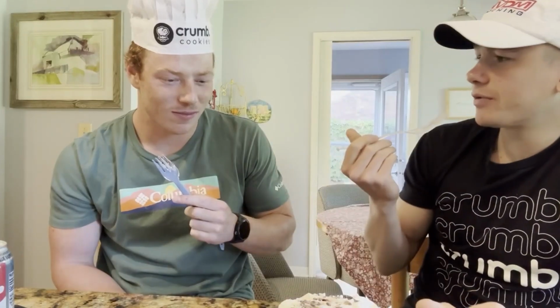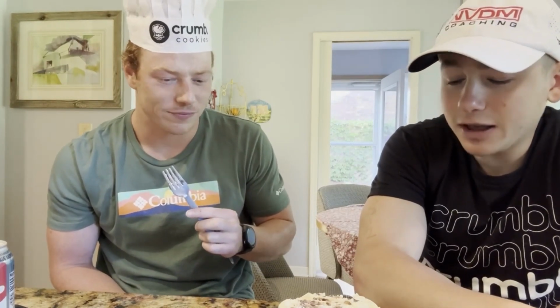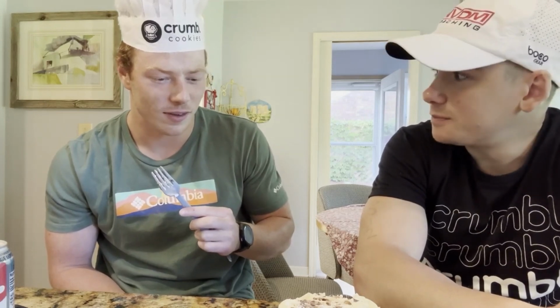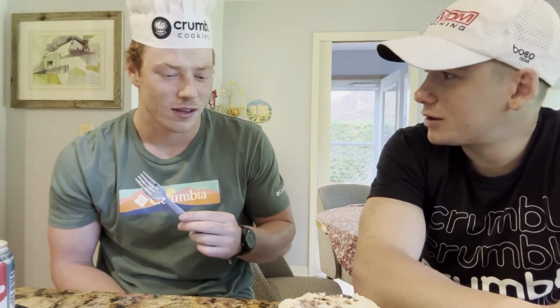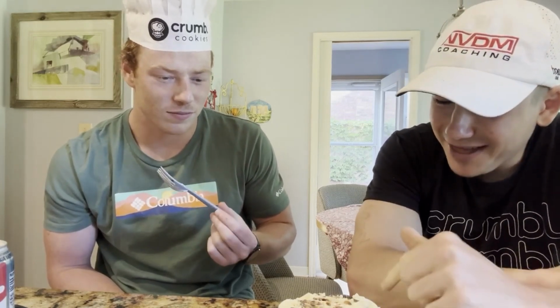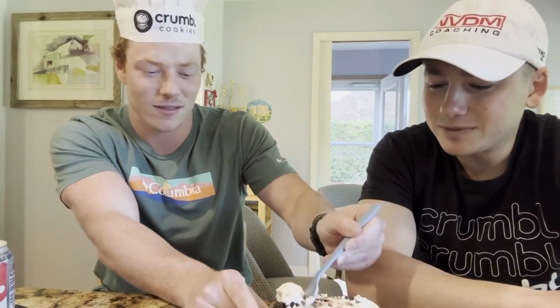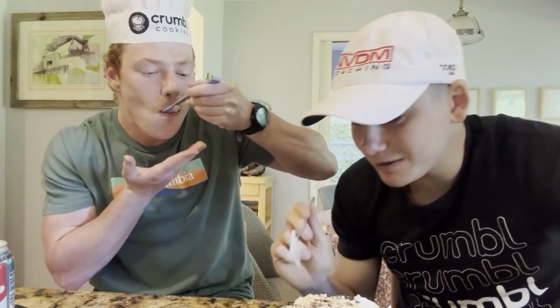Was it soaked in caramel sauce again? Yeah, and toffee pieces. It's good, it's a really good chocolate cake. But I'm not getting much caramel. Me either. I think it's because the whipped cream is so overpowering. It is so thick. Let me try just a piece of the cake.